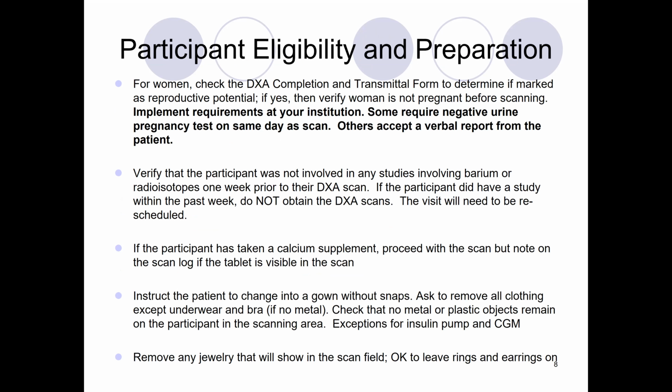Okay, moving on to participant eligibility and preparation. On the DXA completion and transmittal form, there is a question about reproductive potential. If it's marked yes, then you want to verify that the woman is not pregnant before scanning. Some sites require a negative urine pregnancy test on the same day of the scan, while others just accept a verbal report from the patient. So it just depends on your institution.